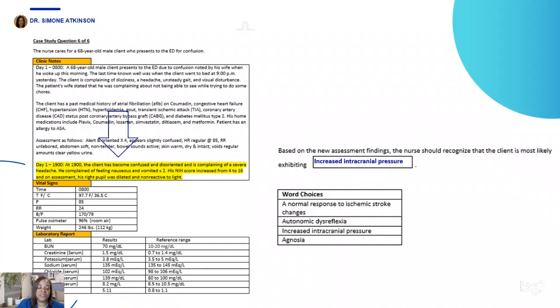And then agnosia, if you recall, refers to the difficulty in recognizing objects, right? Recognizing sensory stimuli. So it's unlikely to cause these neurologic changes that we are seeing, which involve the change in consciousness, headache, the vomiting, and the pupillary changes. These are definitely indicative of a patient exhibiting increased intracranial pressure.